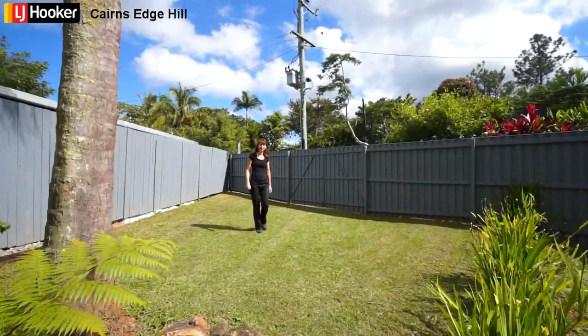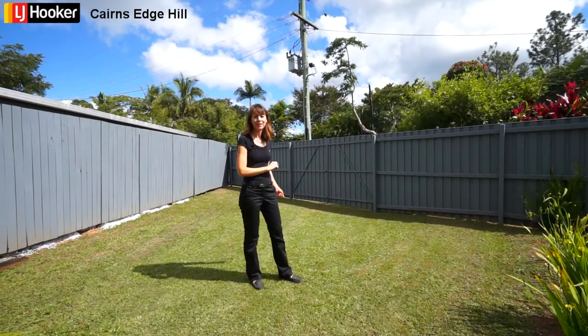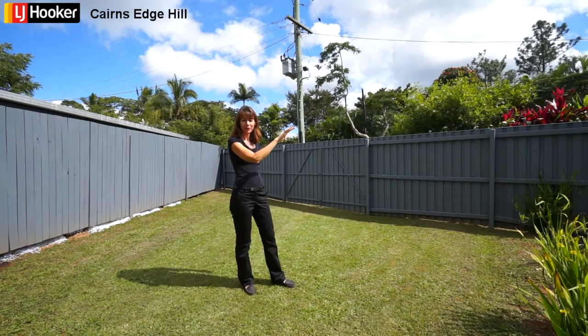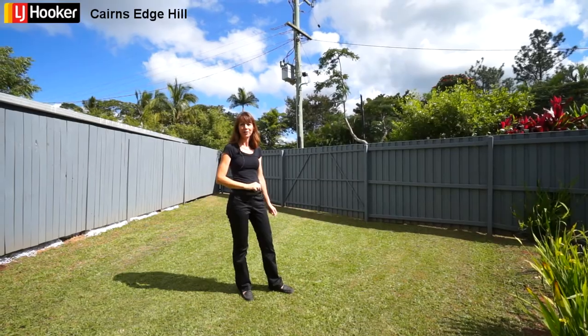The owners have thought about absolutely everything when it comes to this home. You've got an additional set of gates here, as well as the ones down on the front and the remote pair in the front of the garage. This is a really well thought out, comfortable, low maintenance home.